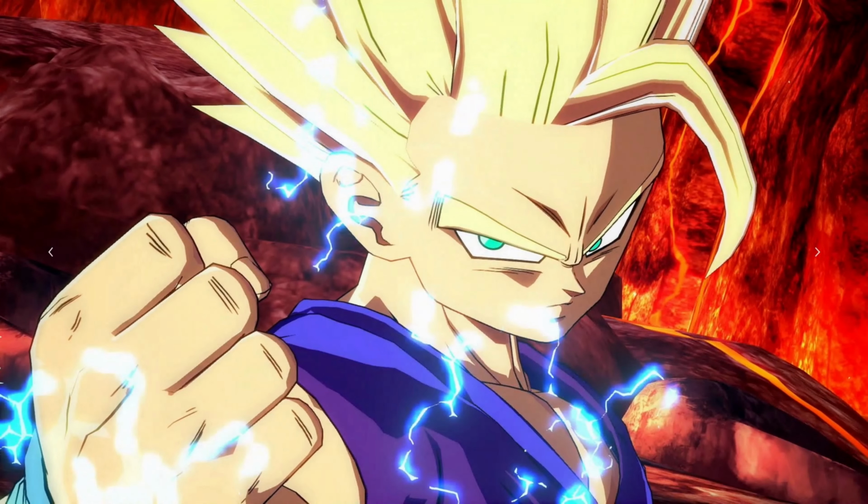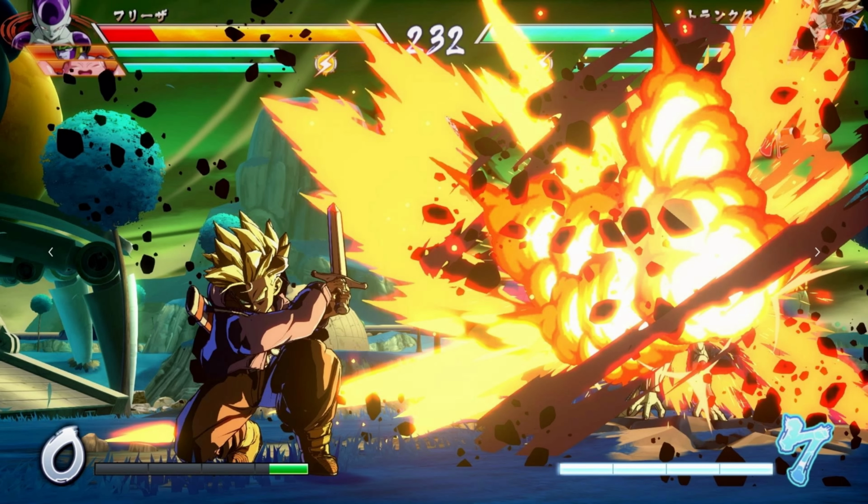I will say the DLC characters for this game are a bit of a con, and I kinda think that Goku and Vegeta should have been included in the base game. So hopefully there'll be a complete edition at some point where you won't have to get nickel and dimed for all of the characters, because it's really not fair.